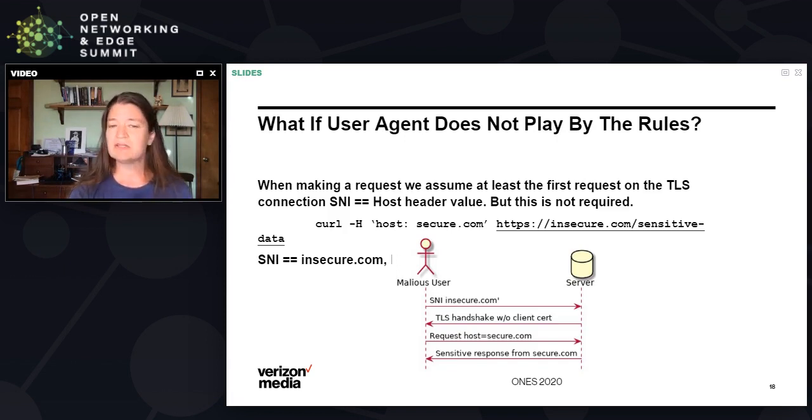And here we're showing a malicious user talking to a server. Say our server is configured to require a client certificate for accesses to secure.com, but not for insecure.com. So our malicious user will send an SNI in its client hello saying insecure.com. The server will see that, look through its policy, and say, I don't need to have a client cert for that. We'll complete the handshake.